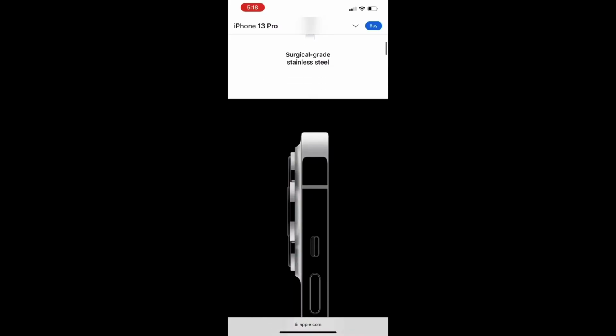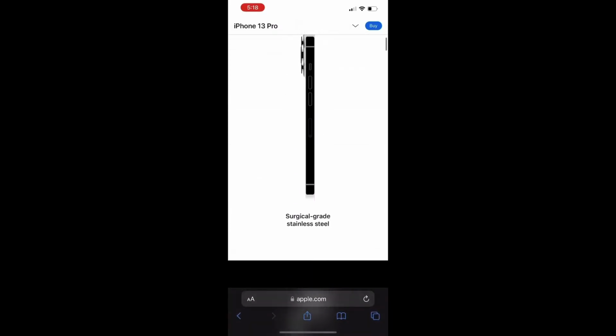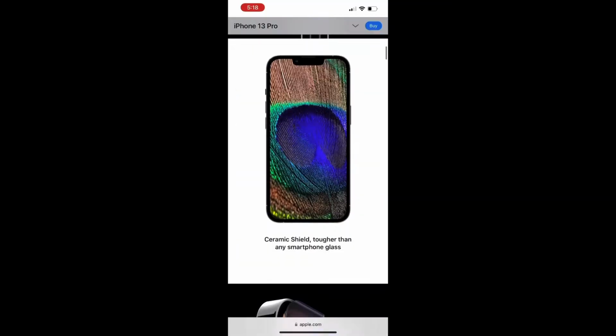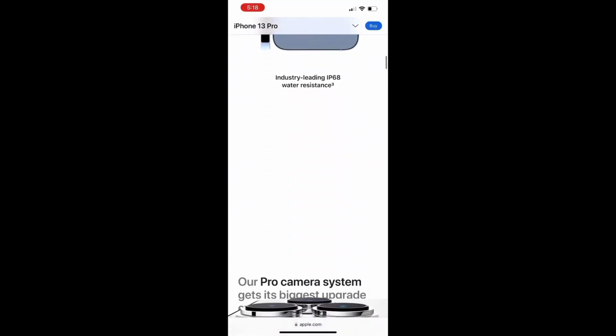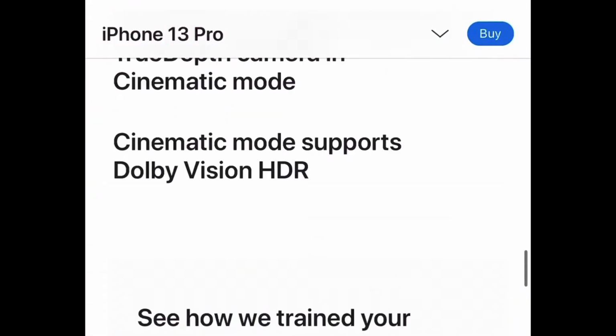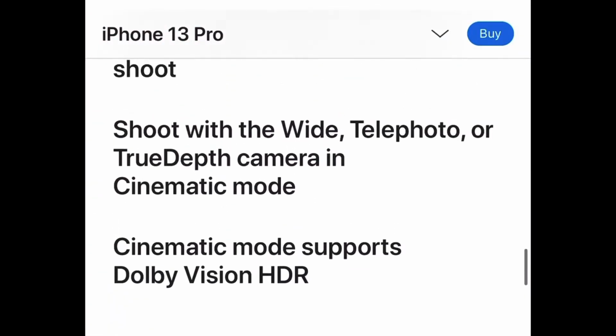But anyways, it's made of a surgical grade stainless steel, which is a strong metal. It's very durable, and I never cracked any of my newer phones. Even my iPhone 12, I couldn't break it after I dropped it countless times.